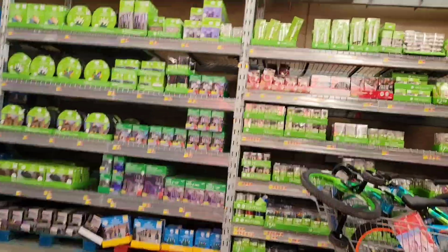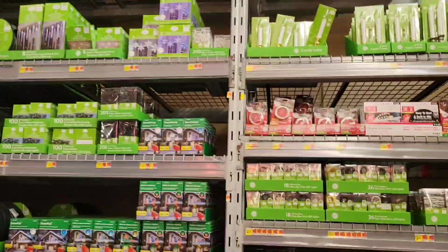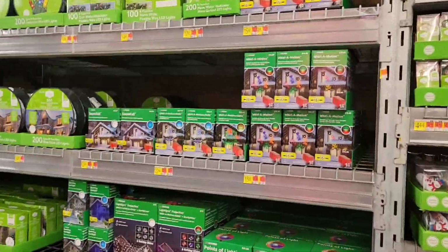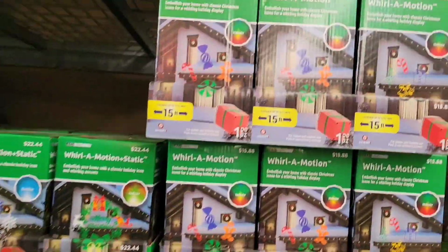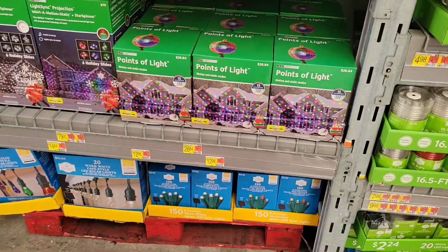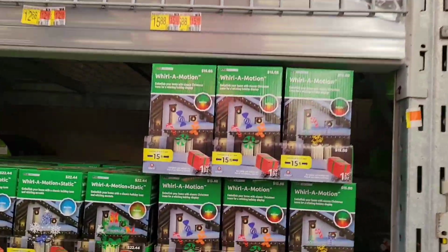Coming over here, this whole wall is all your Christmas lights. So you can come here, check out your Christmas lights, get some light inspiration. Maybe look online at different Christmas lights, and then you can choose different inspiration for those lights. So definitely, these are cool.